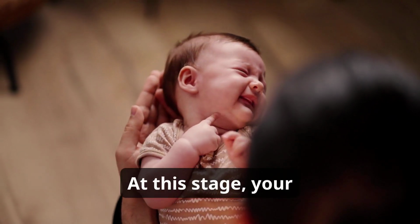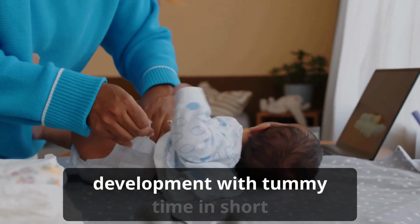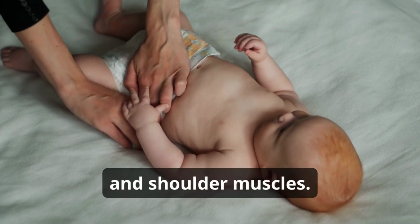At this stage, your baby is learning to lift their head and recognize your voice. How exciting! Support their development with tummy time in short sessions while ensuring safety and comfort. This strengthens their neck and shoulder muscles.